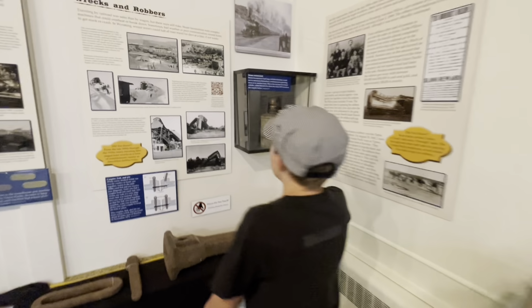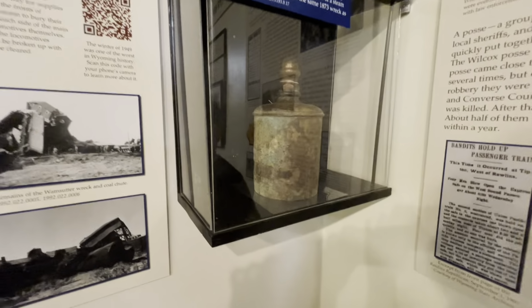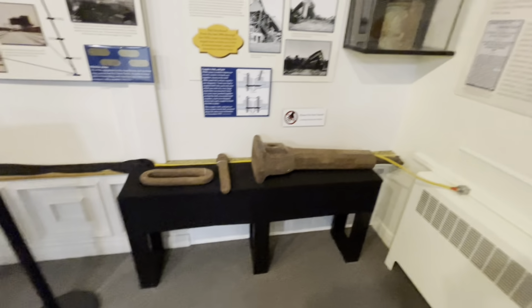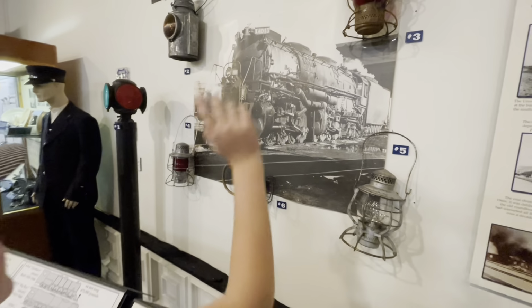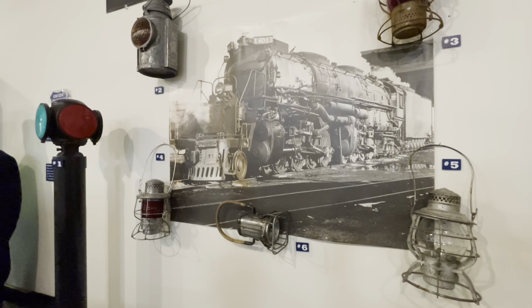Over here, there's an old steam whistle bell. Over here, there's some parts of trains. Wow, the coupler link and pin. Over here, there are the train lanterns. Oh, and look, what is that a picture of? It's a Big Boy. A Big Boy.